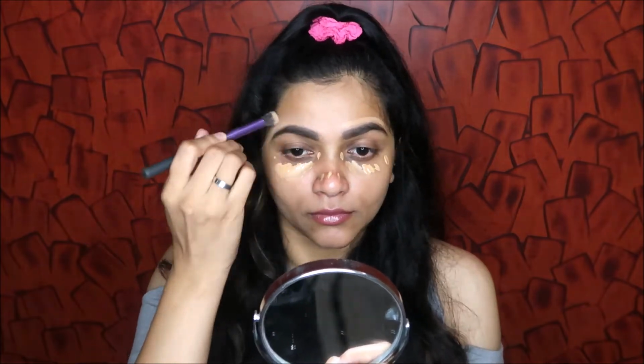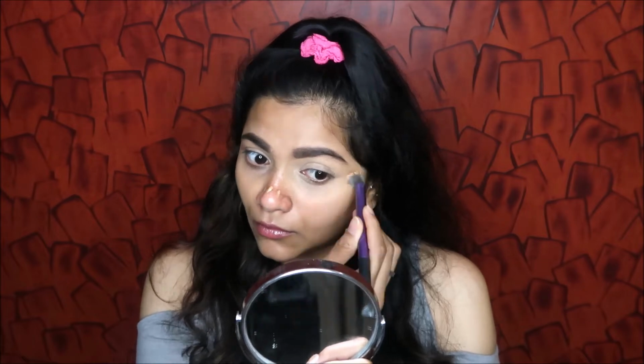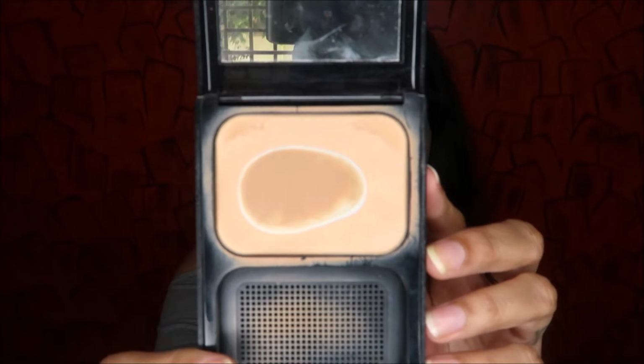So that's the reason I like to use a lightweight concealer, and then on top I like to blend it with the brush, spritzing some primer water or setting spray, and I like to make sure the concealer is blended nicely and it's not too harsh on my skin. So I take time in blending. After blending with the brush, I like to blend it with my fingers or sometimes with the beauty blender. So now I'm gonna be blending it with my fingers, and this is how my base looks. It's very light, natural and practical.